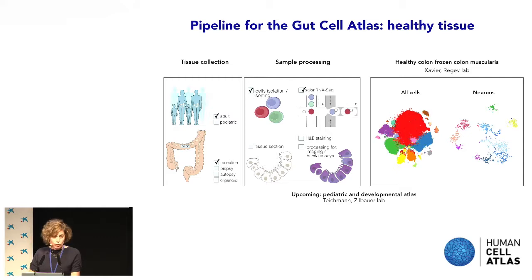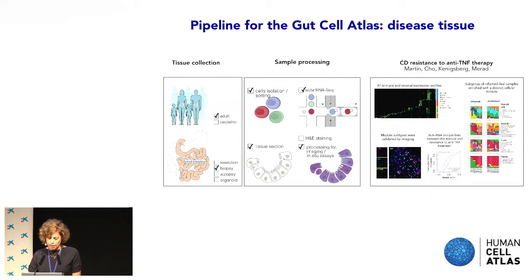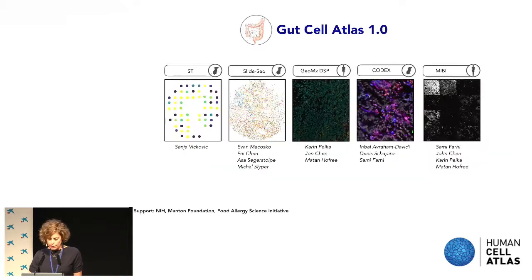And they've been doing this across healthy tissue. Here you can see an example from a study where the question was to look at a cell type that previously was pretty hard to look at when we used single cell RNA sequencing. Here we use single nucleus RNA sequencing to profile the neurons in the colon. The community is also looking at the small intestine in health and disease. There are several labs who are doing that. They're looking at response to therapy, which is also very exciting. And these were all Crohn's, and we're also looking at UC.